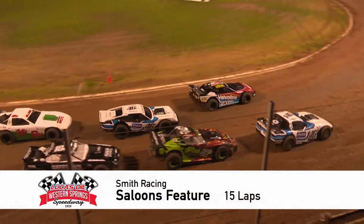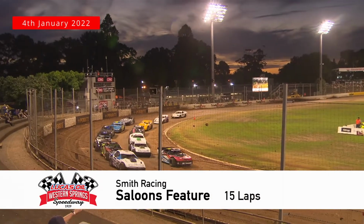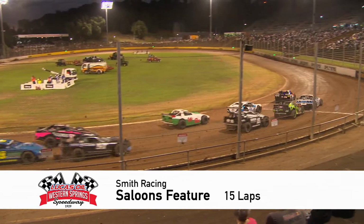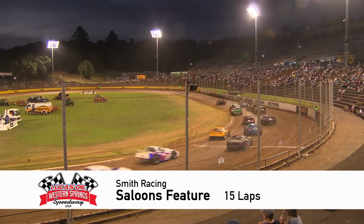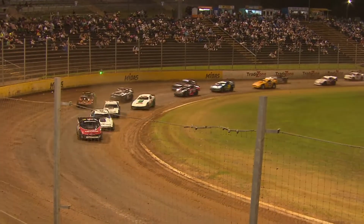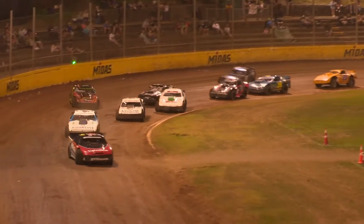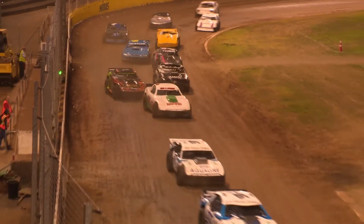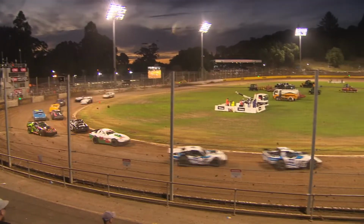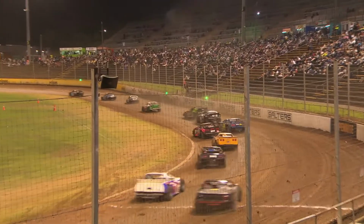So as we look to go green for the Smith Racing Saloon car feature here, 15 laps the distance. We're about to go green past the flag post. Steve Williams off the pole position here as we go green for 15 laps around Lucas Oil Western Springs Speedway. Williams off to a great start, but the 146 is hard in there as well, not letting him get away. And Williams, I think he's been sandbagging earlier on tonight, Hans, because he's a man on a mission. He was highest point scorer coming in tonight at Western Springs Speedway, and we've got plenty of action a little bit further back.